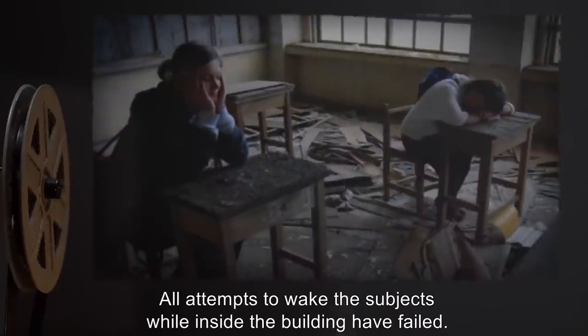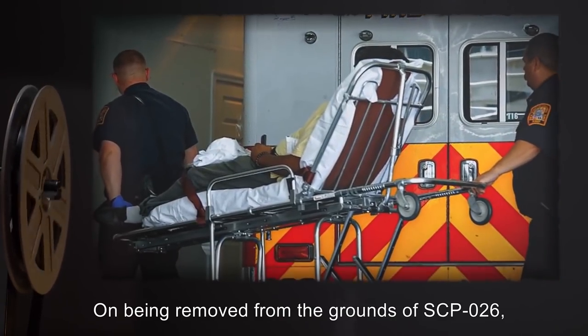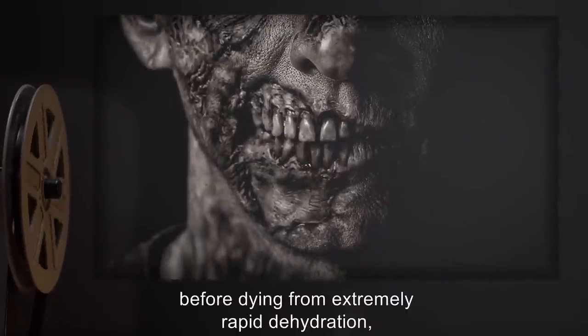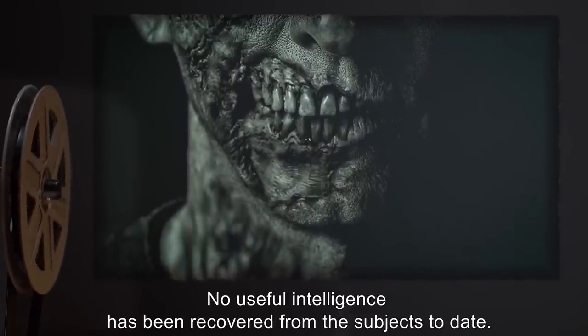All attempts to wake the subjects while inside the building have failed. On being removed from the grounds of SCP-026, the subjects wake abruptly. They experience a period of confusion, before dying from extremely rapid dehydration, followed by advanced decomposition. No useful intelligence has been recovered from the subjects to date.